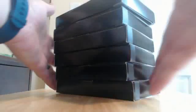Then we have Miles Turner for the Pacers. Howard for the Hawks. Hayward for the Jazz. Great box there. Alright, let's end it off with a promo pack.